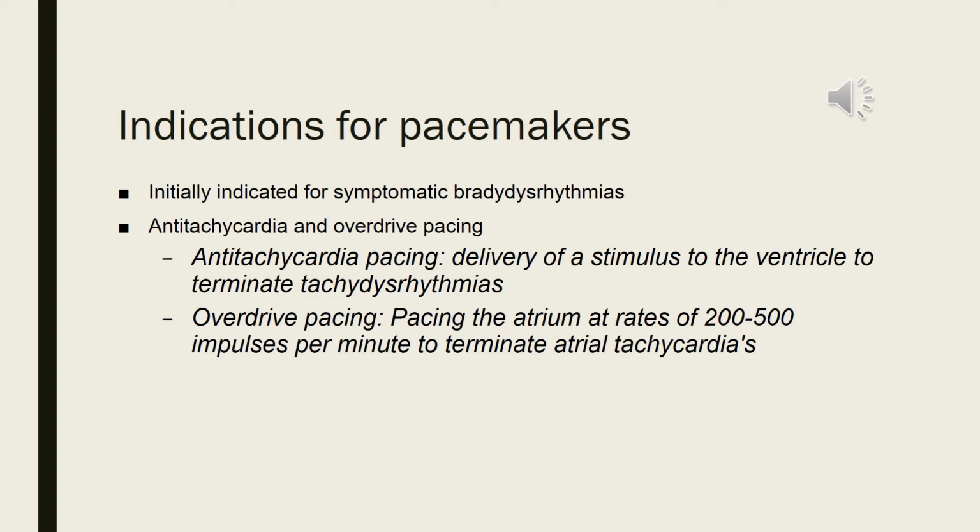Overdrive pacing. This is pacing the atrium at rates of 200 to 500 impulses per minute to terminate the atrial tachys. So just think of it as pacemakers are going to help more along the lines of your really, really slow heart rates, to your tachys. Sometimes they will put it in there for people with AFib.